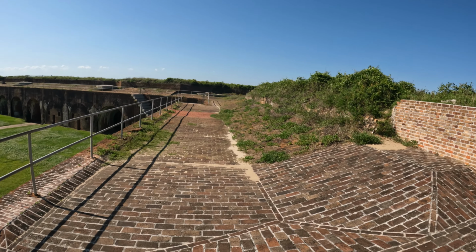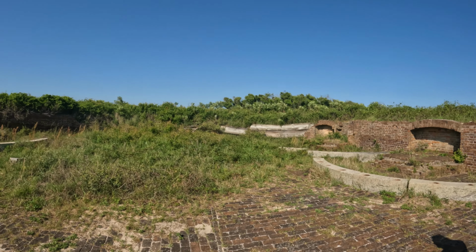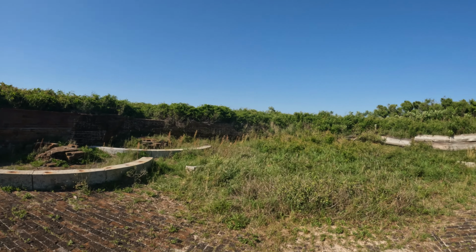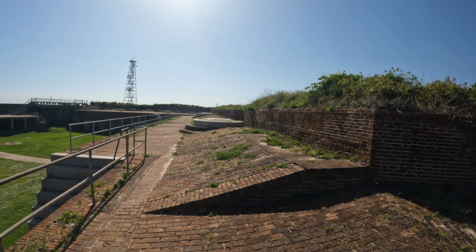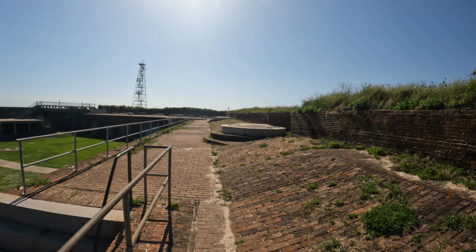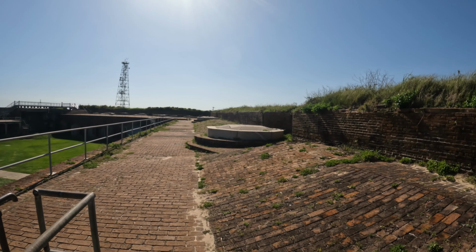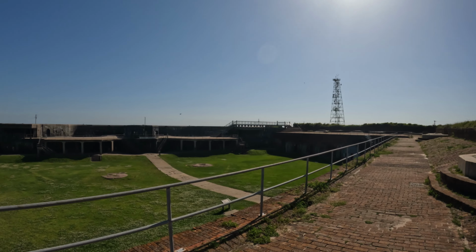This end's a little bit more overgrown than the other end. It just doesn't look like it's been kept up as well as the one down on the other end. It's kind of starting to be taken over by the weeds and stuff there. But it's pretty cool to walk up on the top of this fort and look down and see everything underneath you, and just the view up there is pretty crazy.